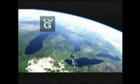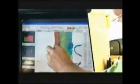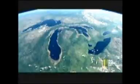Is this the landscape of a faraway planet or the surface of the moon? No, these images are from right here on Earth, the Great Lakes of North America. Scientists have been mapping the hidden depths of the largest freshwater system in the world. Now it's time to pull an imaginary plug and drain every last drop of water from these 5 massive lakes.